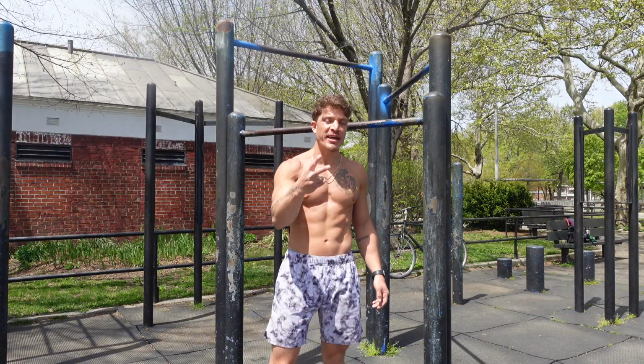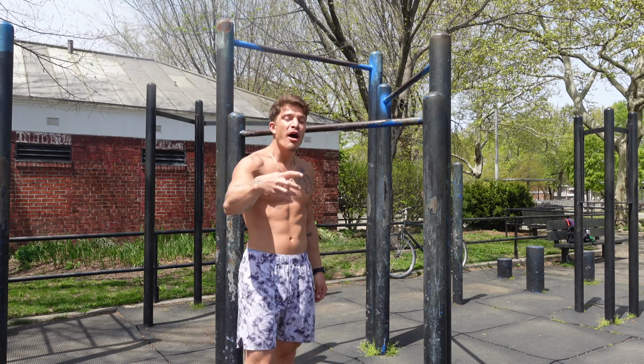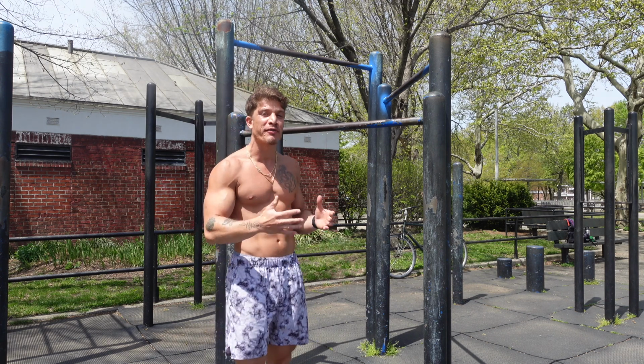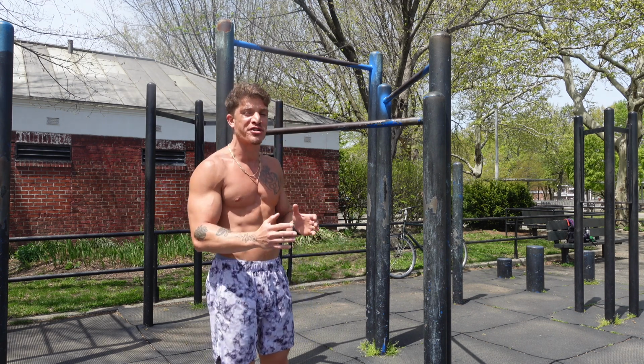Alright guys, so the second exercise you guys need to be doing for stronger and more defined six-pack is going to be a hanging leg raise variation, or any leg raise variation for that matter.